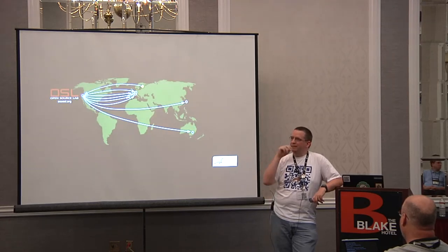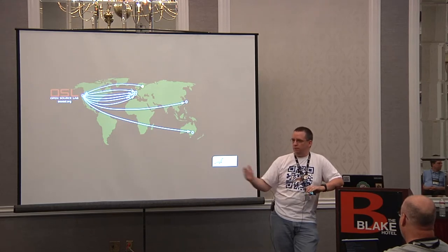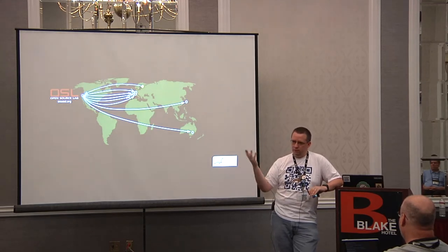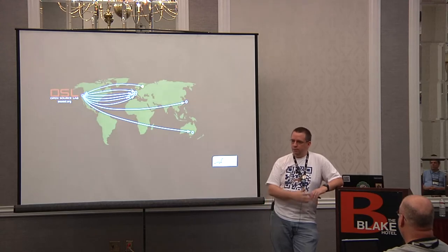I guess with those types of distributions, the Ubuntus especially, people are very quick to upgrade. So in fact, the main complaints that we got just a few months back was when we didn't have Precise repos up as soon as Precise was available.